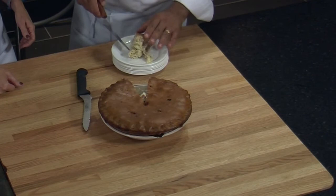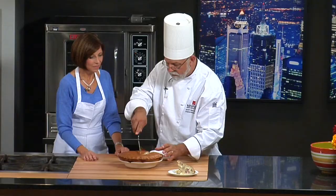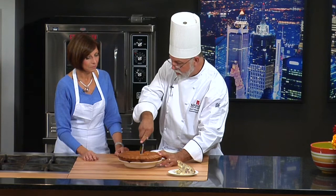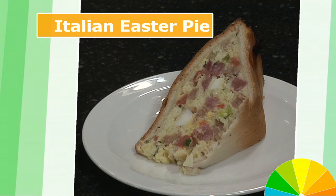Look at that. Incredible. It's almost a stromboli type texture to it. And I have seen it made into individual strombolis. I bet that would be really good. And it even looks spring-like. It's very festive. Oh yeah, you have great coloring in it.